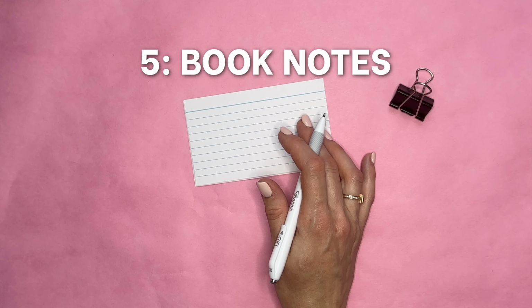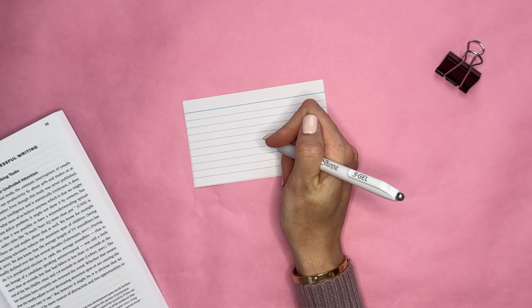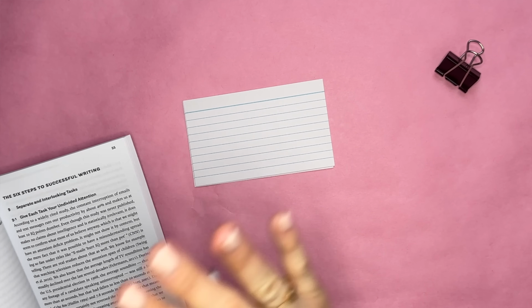Okay, the next idea is for book notes. I don't know about you, but I'm a voracious reader. And when I read something that I'm really excited about, I want to reread it again in the future under the right conditions. Anytime I'm sitting down with my book, even if it's a book on Kindle, I also have index cards next to me. It's an absolute given, especially in that moment when you read something in the context of how the author has delivered it to you and you go, wow, I love that.